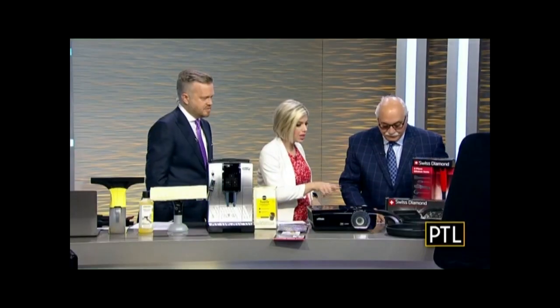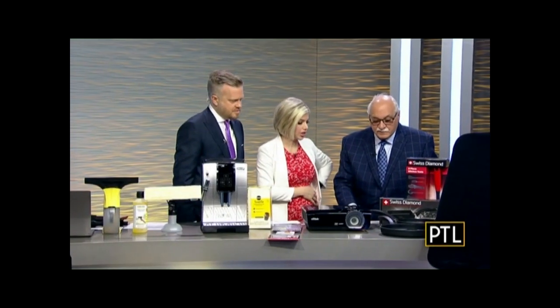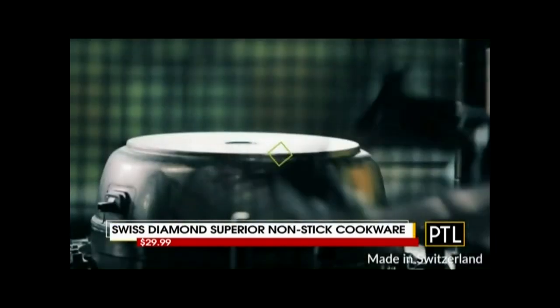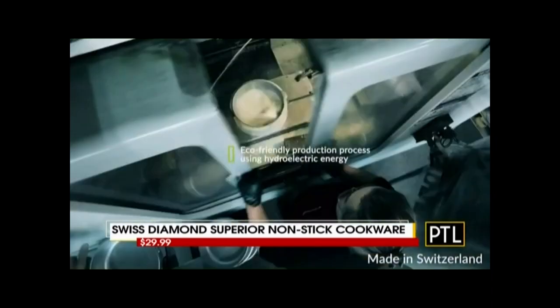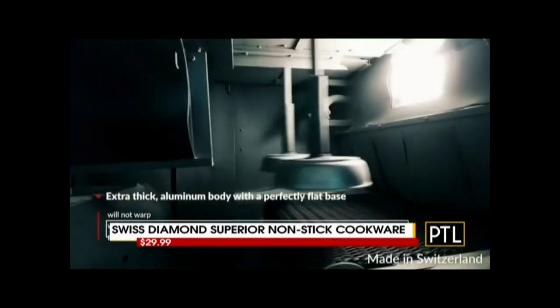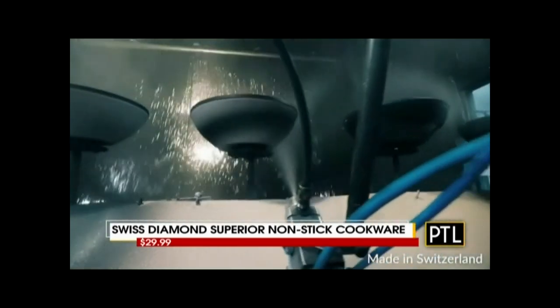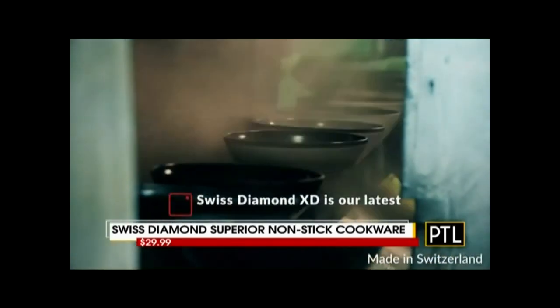Quickly, let's just talk about the pots and pans, because this looks like a really neat thing to add to your kitchen. Yeah, it is. This is by Swiss Diamond, superior nonstick cookware. The benefit of the product is that they basically coat it with 240,000 little particles of diamond. So the diamond is actually part of the pan. Wow. And you can see the manufacturing process here. The beauty of all this is that you're getting a product that is made differently than anything I've ever found. Really very, very unique.